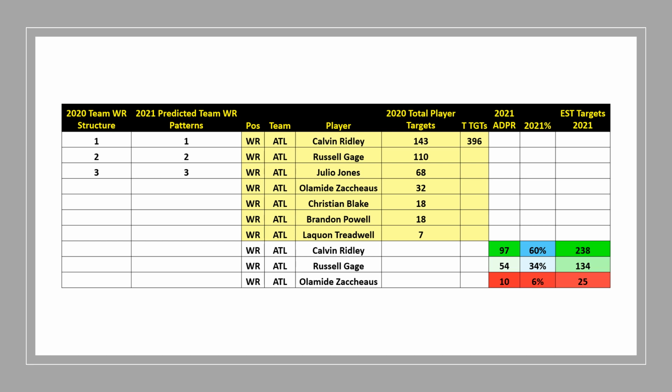So Julio's gone, right? So you would predict that Zaccheaus goes into the 3rd slot, and that's what is predicted as well. And in best ball, he's a free square. So I'm taking him as a free square. Ridley is 238.